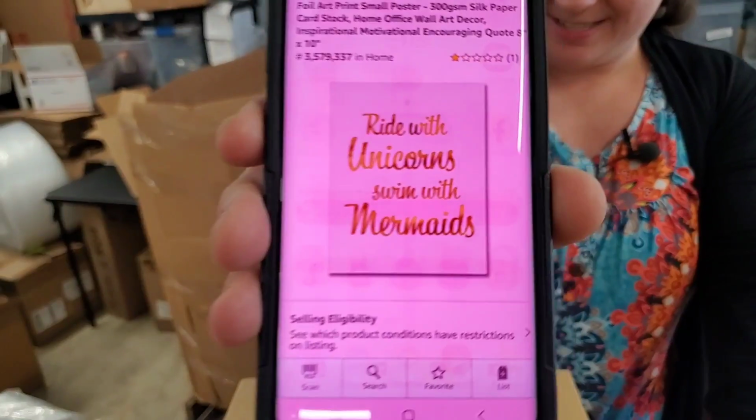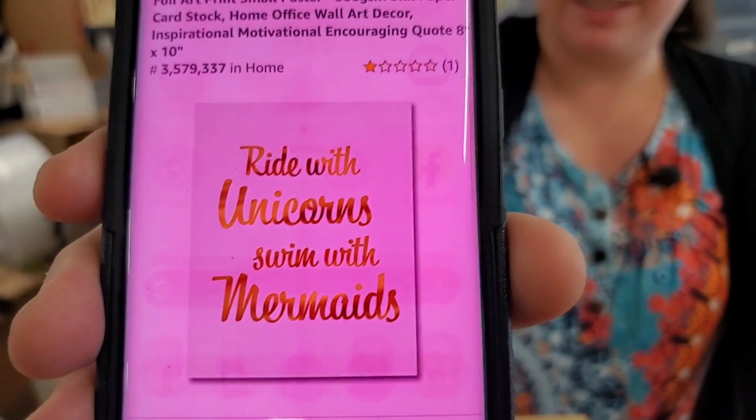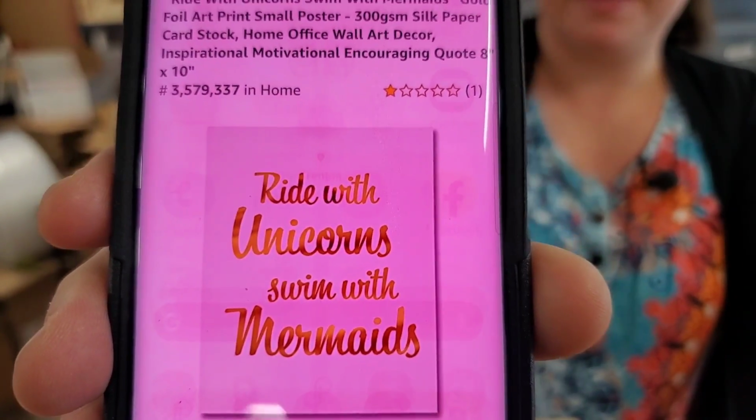I want to ride with the unicorns and swim with the mermaids. Oh, it says that. There it is. So, that's a fun one. All right, so that was the last thing in the box.